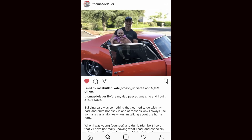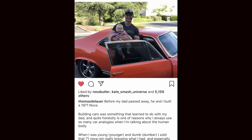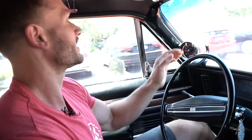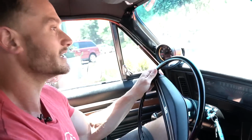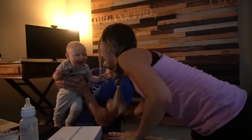And for those of you that didn't know, I posted something on Instagram about this car that I've got here. So I had a 71 Nova before. It was a car that my dad and I had built before he passed away. And I had been looking for years for another Nova that I could carry on the story with him, something that I could work on with my baby when he starts to grow up and becomes a young man, and give him something he can actually focus on and tinker with and be a gearhead like his dad was. A good, healthy option to do something with. Okay, so let's go ahead. Let me show you what I got.